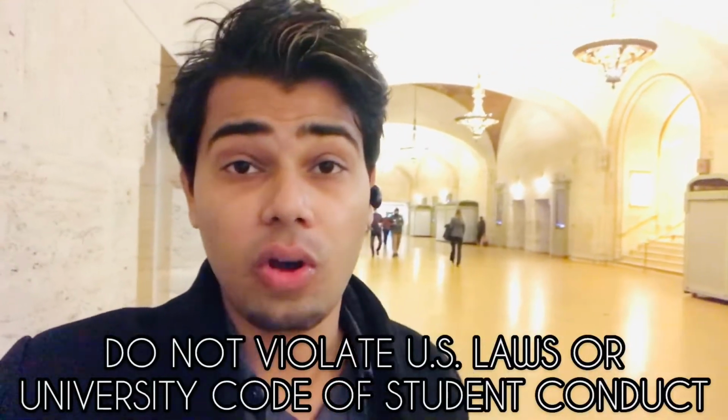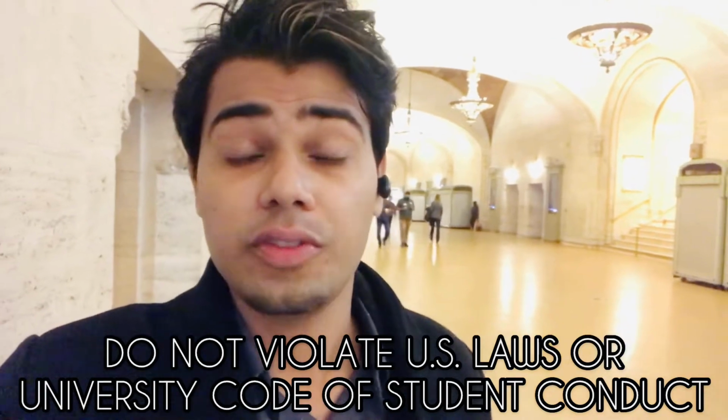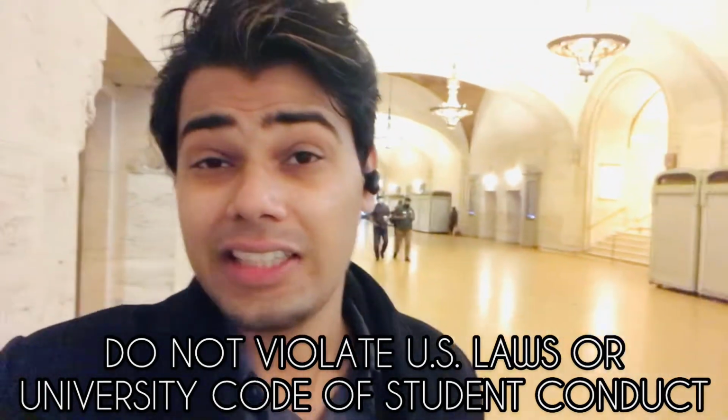Now the second point is, do not violate US laws or the university code of student conduct. As an international student, all the institute or university's rules are applicable to you as they are to a native student. So it is very important to follow them and accept them rather than denying them.